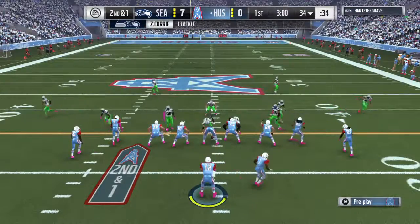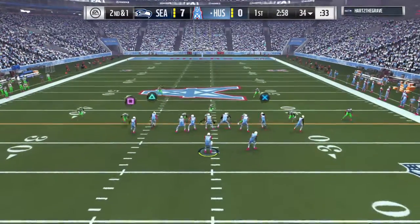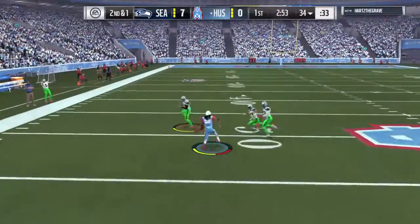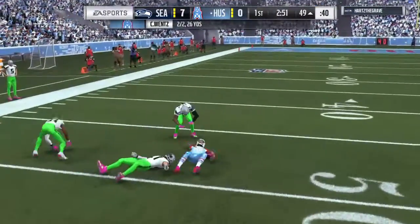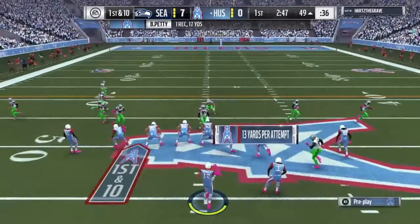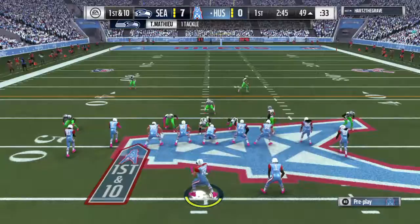Possible run anticipation here as the D-line sandwiches together. They'll drop to throw. Quick hitter here, it's complete. And he'll be taken down, but not before he gets into enemy territory. And give him 17 yards that time as that'll move the chains.